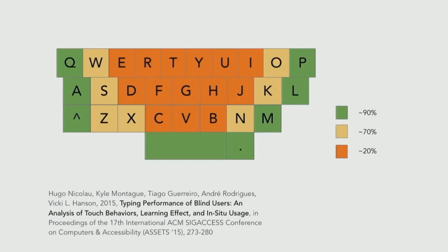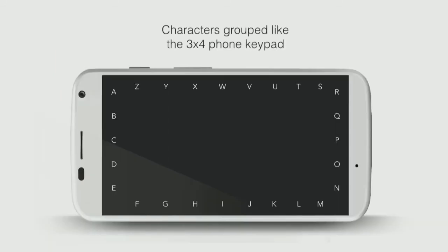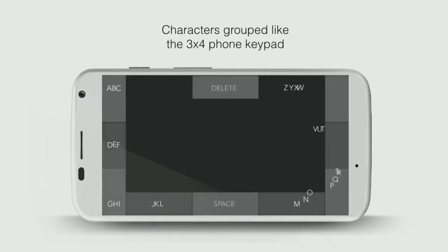So we came across research where somebody studied typing performance of blind users on a touchscreen, and the results were that the peripheral keys such as Q, A, P, L, M, and of course spacebar, blind people were able to type at an accuracy of 90% or above, whereas the ones in the middle were a lot more difficult to get, and they averaged around 20%. So we went ahead and looked at how we can do this, and we grouped the characters together so that we could create larger buttons.